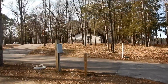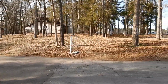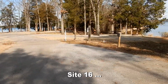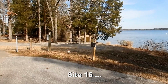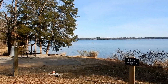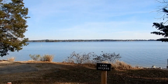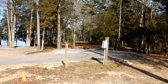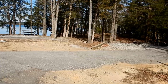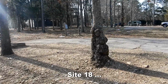Like I said, the bathrooms are right over there, although these are full hookups, some people still like to use those and not go in the trailer. That's number 16. That's kind of a shorty, so it can't be too big on that one. There's another sign that says lake access, and a pretty good view of the lake. 17 is also kind of a shorty, so you have to have not a really big rig to be over there, or on 18 over here. That's kind of a small site.